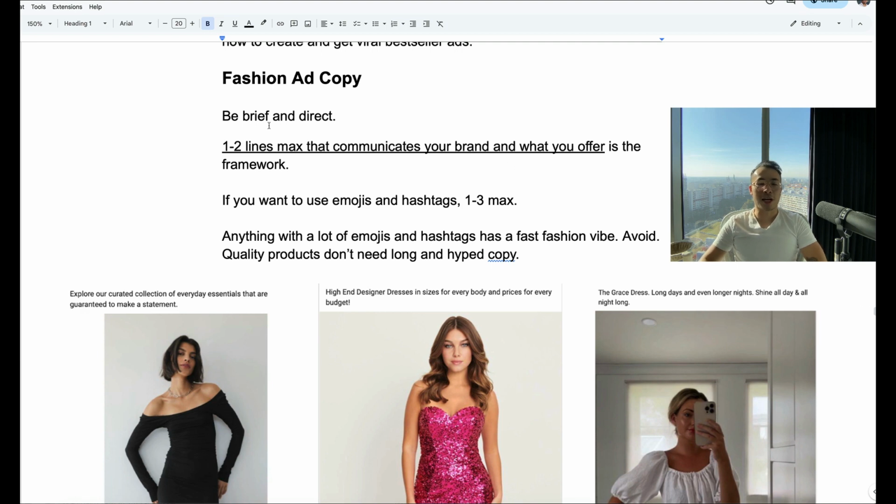So let's dive into fashion ad copy. Be brief and direct. 1 to 2 lines max that communicates your brand and what you offer is the framework. If you want to use emojis and hashtags, 1 to 3 max is fine. Anything with a lot of emojis and hashtags has a fast fashion vibe, you want to avoid that. Quality products don't need long and hyped copy.